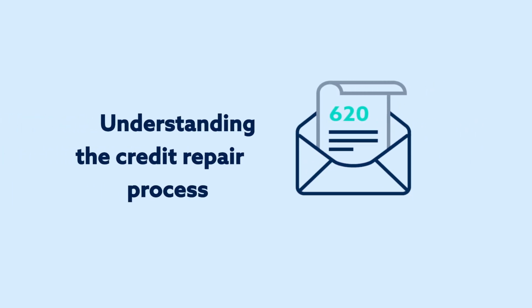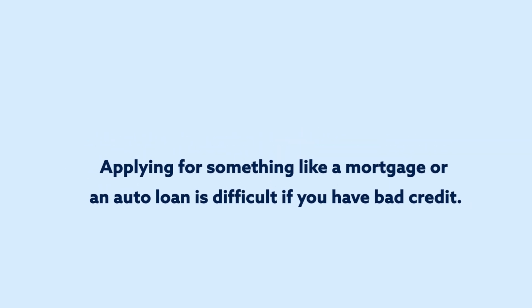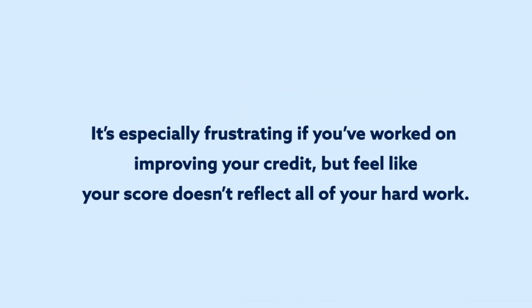Understanding the credit repair process. Applying for something like a mortgage or an auto loan is difficult if you have bad credit. It's especially frustrating if you've worked on improving your credit, but feel like your score doesn't reflect all of your hard work. This is where credit repair companies come in.